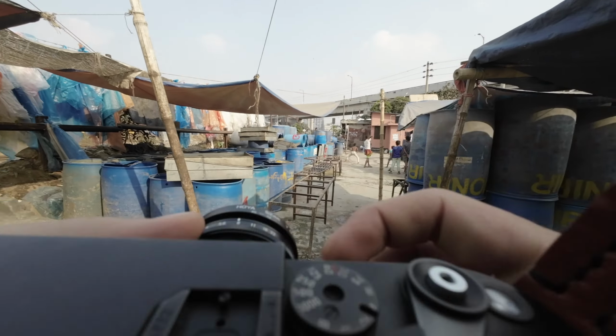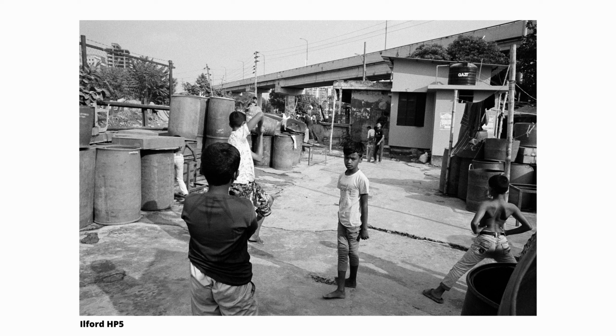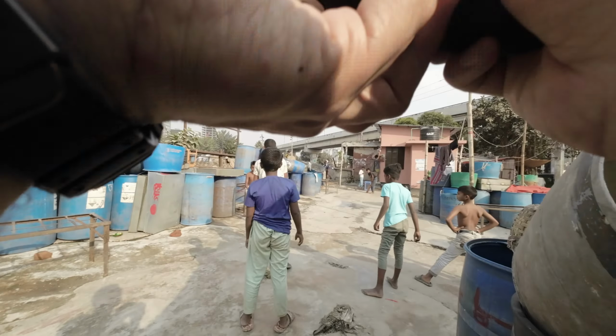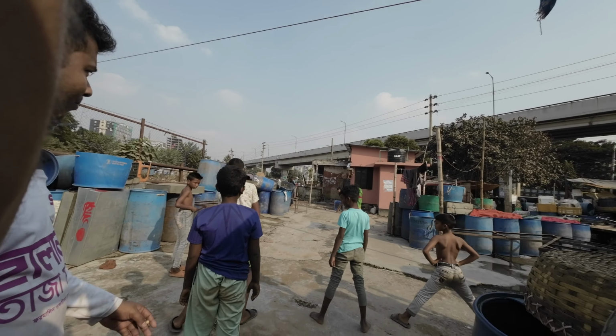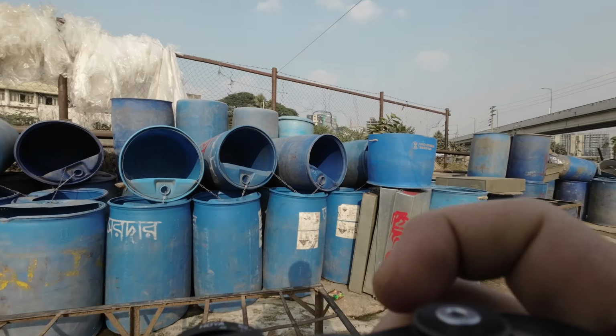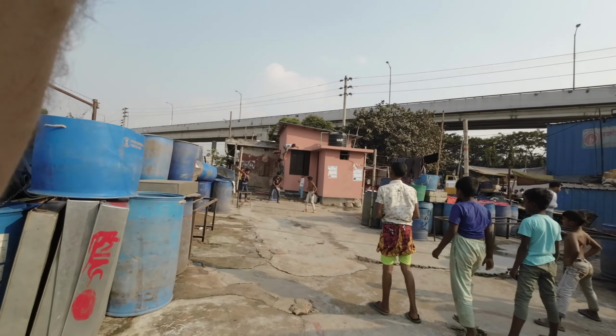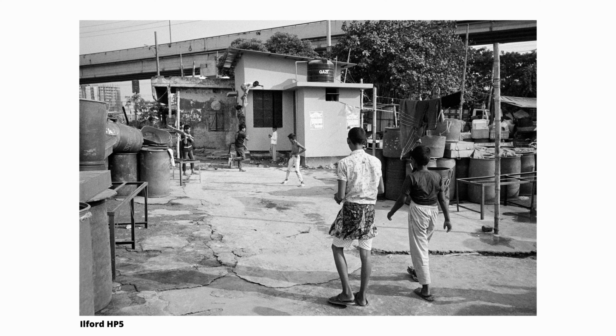So this little scene coming up is a great example of just one of the type of things you would just find in Bangladesh if you wandered off track. These kids just playing cricket, for example, made for a great opportunity for shots like this, especially when I noticed that kid at the back climbing the little structure with his friend helping him up.